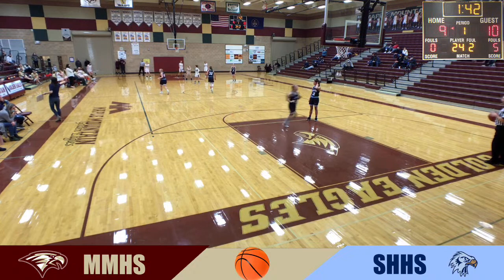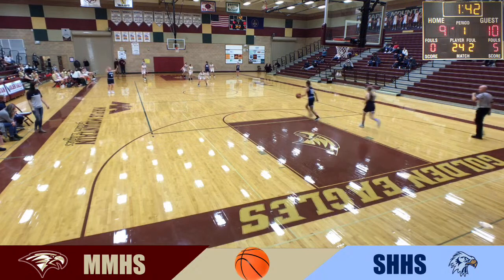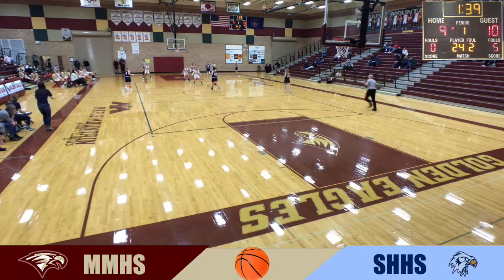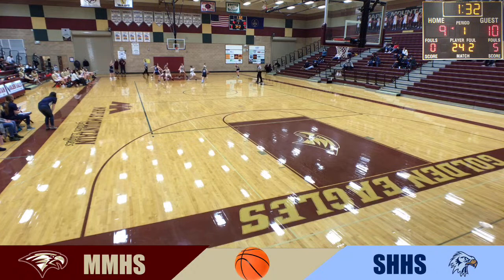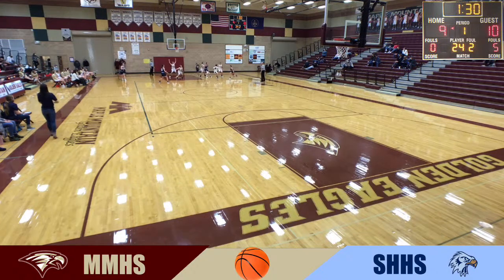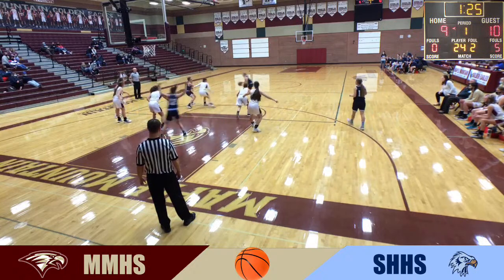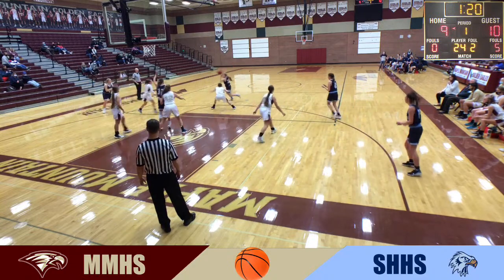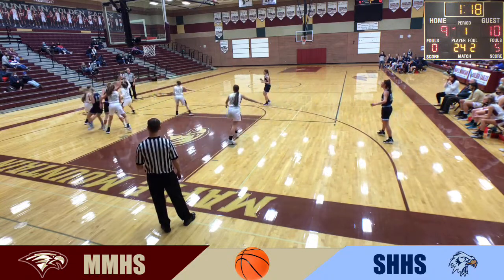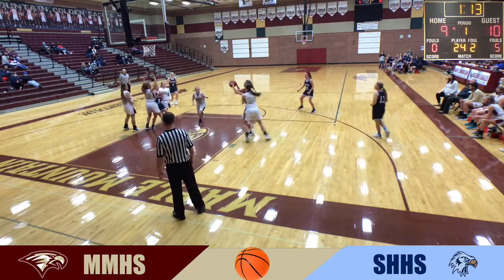Salem Hills has players number 2, 4, 32, 12, and 13 in the game. Maple Mountain has Vorkink and Webster and Harris and Ivy and Knutson. Salem Hills working down their side of the court. Maple Mountain playing some pretty tough defense, keeping Salem on the outside. Number 4 has hit 2 3-pointers so far. Thought about it there for a minute, but decided not to.